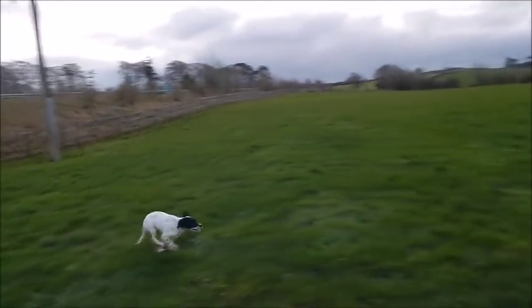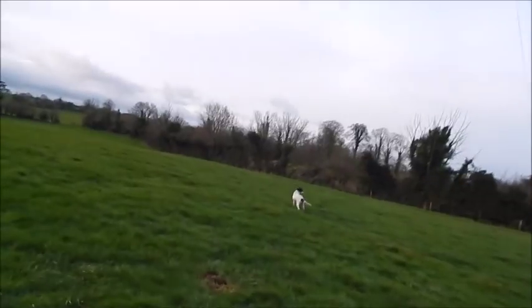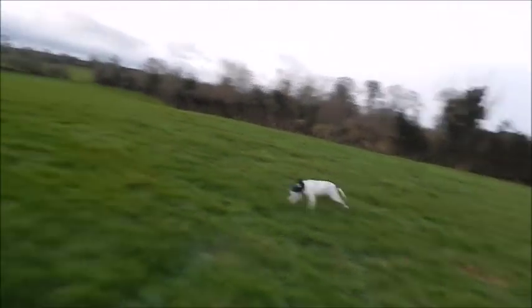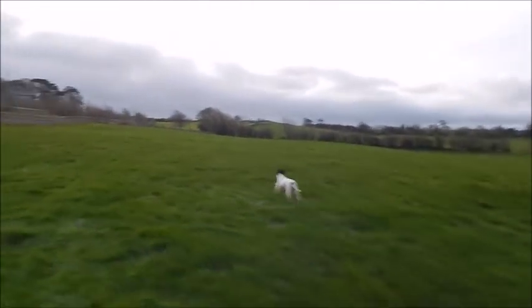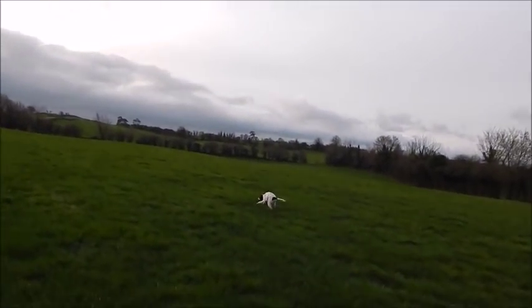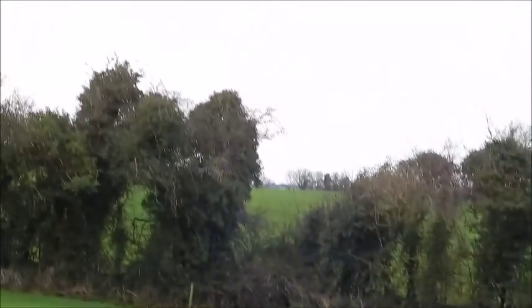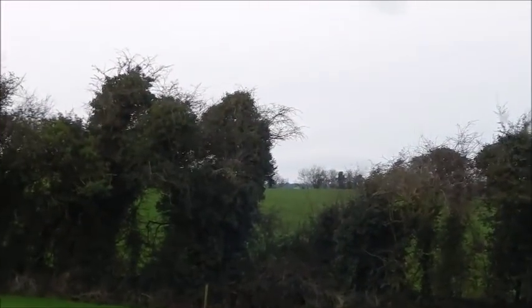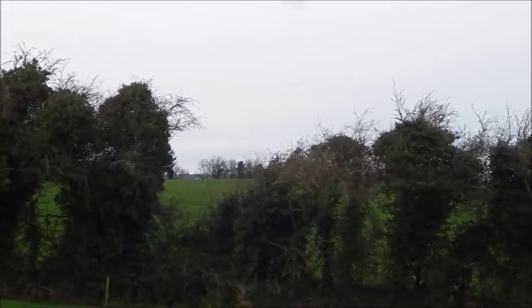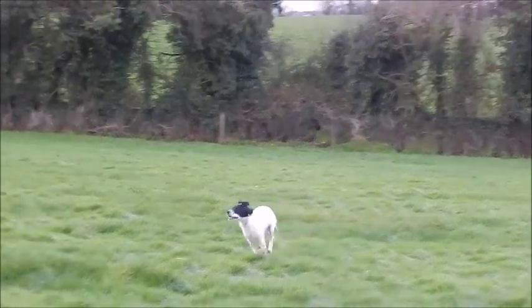Lady. Good girl. Scent here again. Now Lady is approximately a little more than 100 yards away from me, and she comes back of her own volition. I didn't even need to call her, so another positive. Come on, good girl. Good girl.